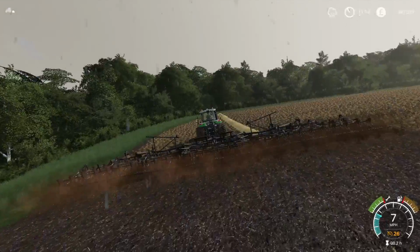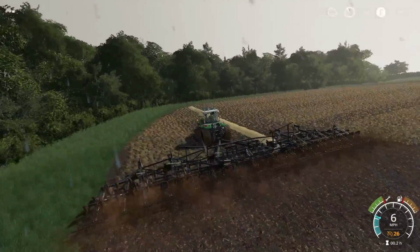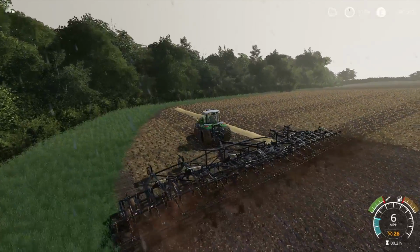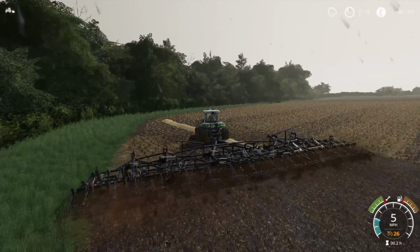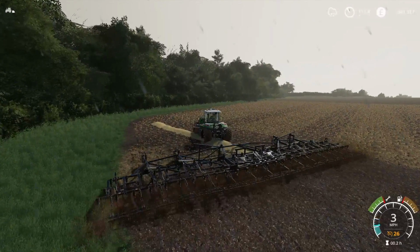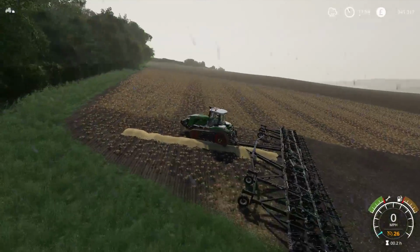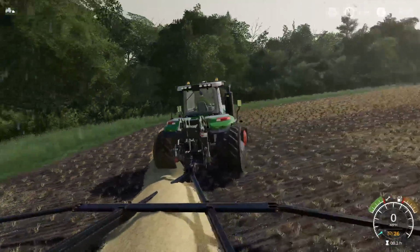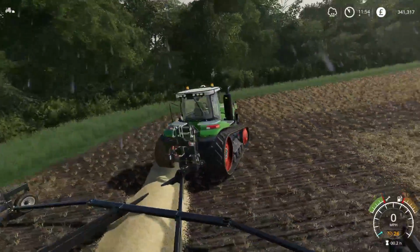I don't realise how steep this is until you get a view like that. Whoa. Why's it slipping? There you go, the ground's wet. The ground is wet, people. I am stuck.